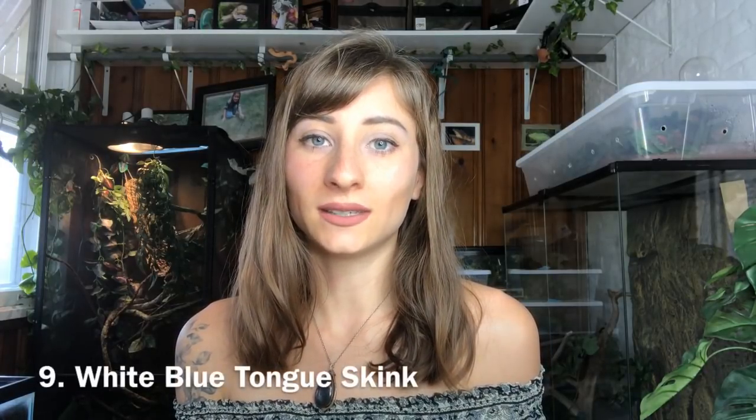Next up on my list would be a white blue-tongued skink. They're so rare, but I definitely would love to get one just because the contrast with that blue tongue and then the white is just so pretty. I absolutely love them. So that would be like a dream animal. I know they're way more common in Australia because that's where they're from and they breed all of these crazy morphs there. So maybe one day if I'm super rich, but not happening right now. But again, a dream lizard for sure. And also I want to squeeze in one more with that one.